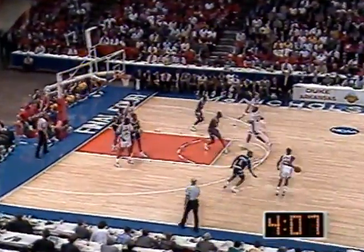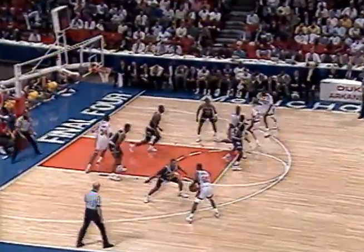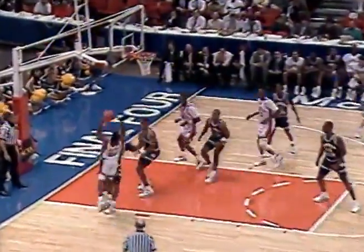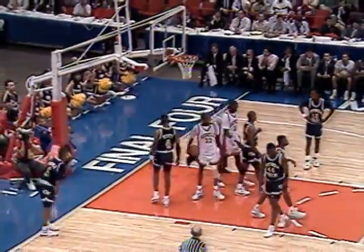When Jerry Tarkanian goes to halftime, I guarantee he's going to talk about getting back on defense and turning your head, not losing sight of the ball. Brown commits the personal, and Anthony will come up to the free throw line.